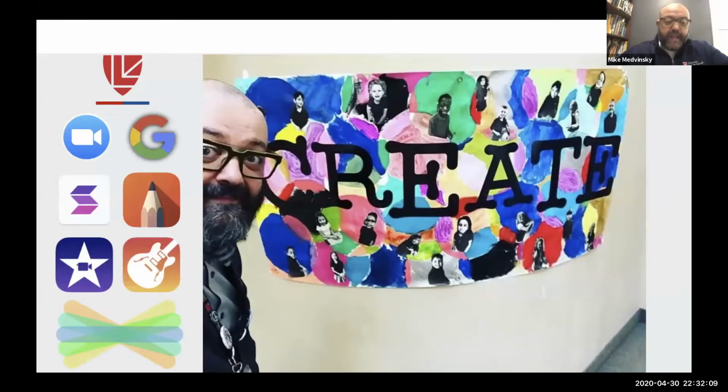So a couple of the apps we use to continue our connection, even though we're apart, is we use Zoom to connect virtually. The Google Suite runs in all of our divisions. Soundtrap is a way for us to collaborate over distance on a piece of music. And iMovie, GarageBand, and we mentioned earlier Seesaw. That is a way for us to continue our communication and our connection with parents, teachers, learners, and our community.